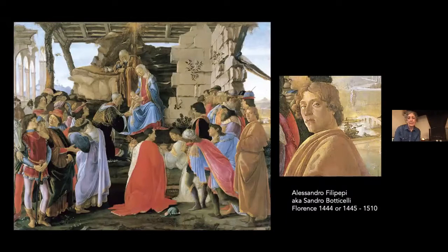It's quite a beautiful painting, quite a beautiful self-portrait, and I've always just been enamored of him. He has these big eyes and full lips. He looks like a pretty Florentine painter.